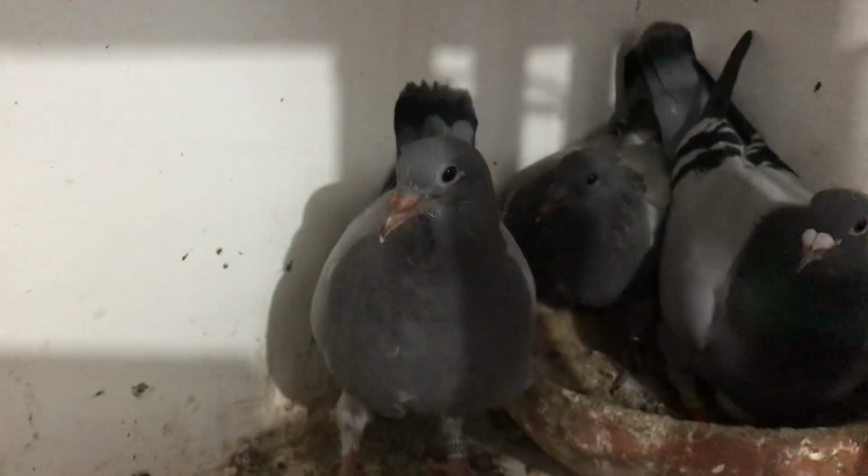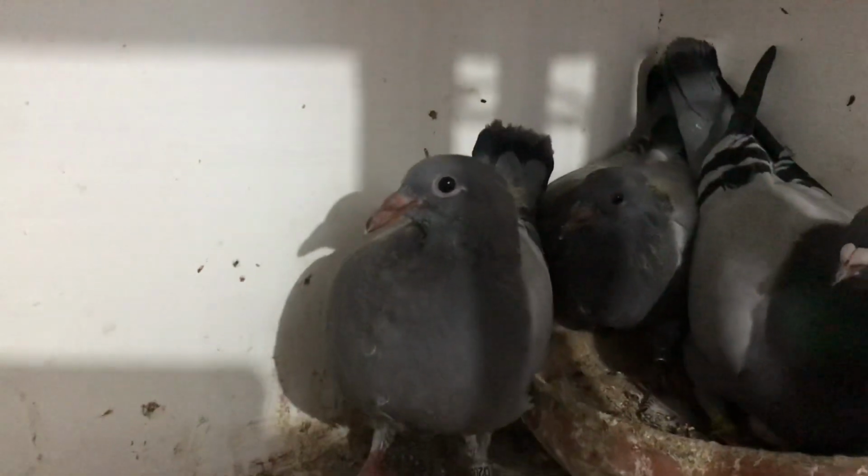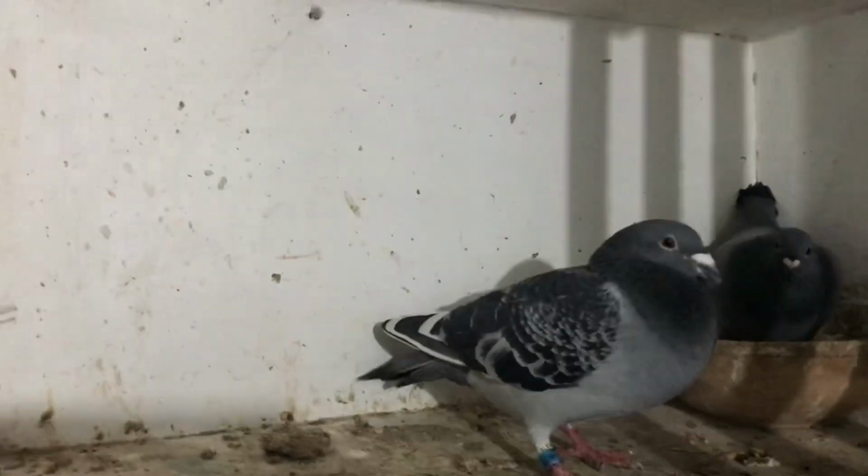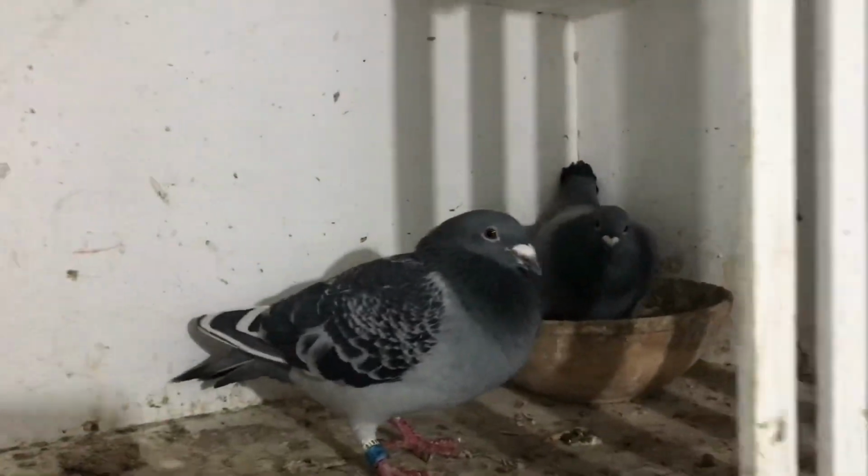These here, I got 2 nice little blues here, which are off to the RPRA one loft race. They'll be going in a week's time. They're off Who Dares Wins. From Gary, sent them down. I asked him to pick me a pair out, and he sent them down.